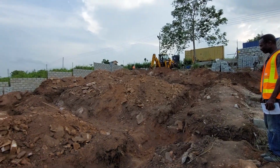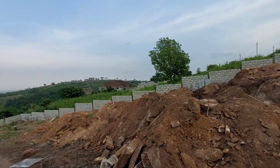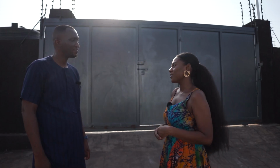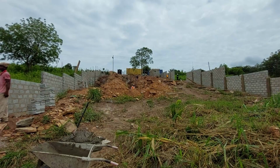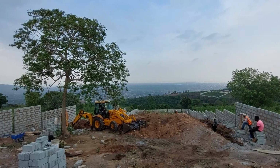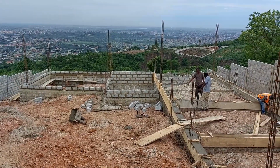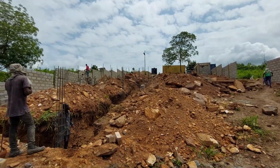Okay, so back to the project. We see that it's located on a slope. I want you to talk us a bit through working with this land that we're on, preparing the land for this construction, because the slope is really wild. It's been a long journey on this hill. Building on a flat land is quite easy, but building on a slope is a different ball game. The height between the lowest and the highest is about 6 meters. So it's quite a steep slope.